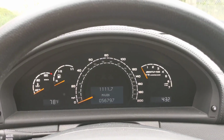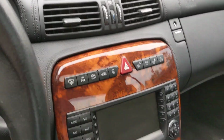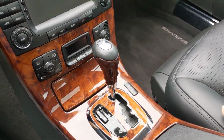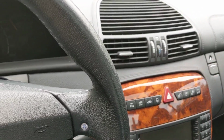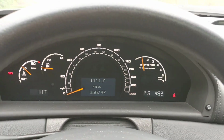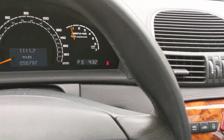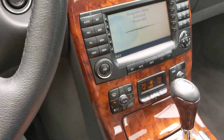Here we are on the inside. There's the mileage. Beautiful wood grain. To start it, you just put your foot on the brake and press the button as long as the key's on you. Starts right up. Automatic climate control.